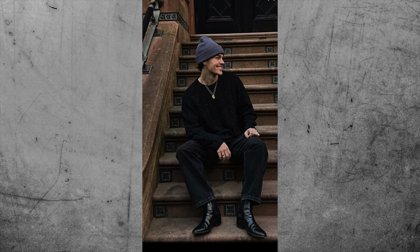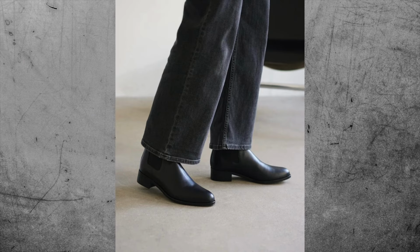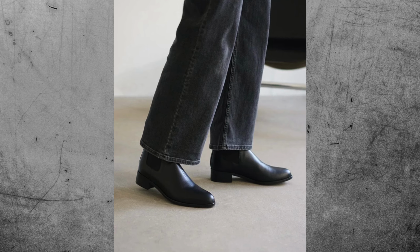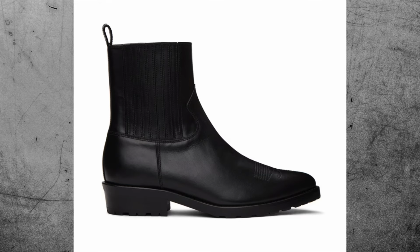Plus, they pair perfectly with those dark denims that I just mentioned. They're versatile enough to dress up or down, making them a must-have for fall. And don't be afraid to invest in a good pair. Black boots are timeless, and with proper care, they'll last you for years. You'll find yourself reaching for them time and time again, not just in the fall, but throughout the entire year. Some brands that I recommend you check out for some fire boots are Toga and Steve Madden.